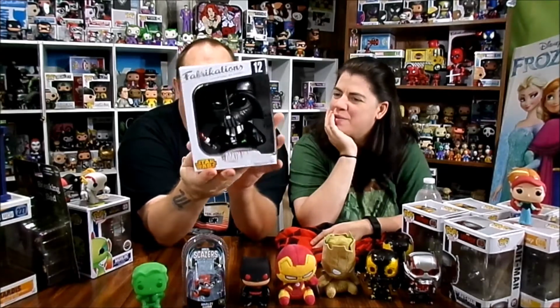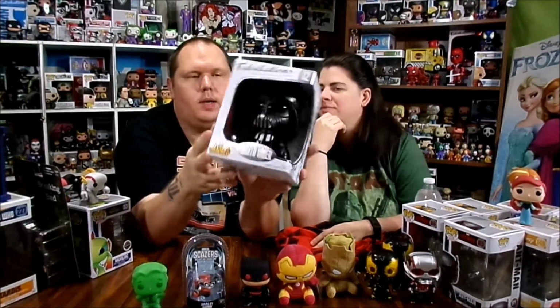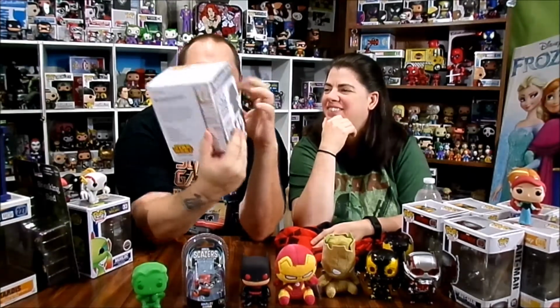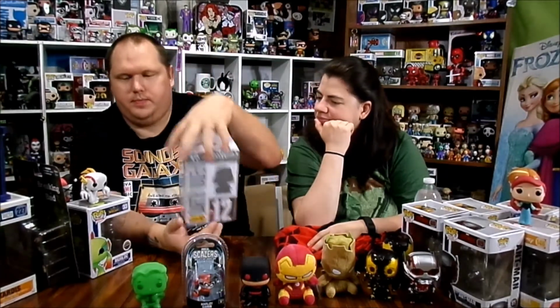I got this with a Barnes & Noble discount. My Darth Vader fabrication. He's cool. I've been needing one of these since I saw that come out. He won't be coming out of his box, though. Because I like him in the box. He's like a combination of corduroy and leather, though. It's weird. His outfit is mostly leather, but he's got some corduroy parts on him. It's kind of cool.